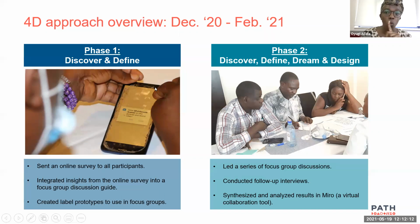This data was collected and processed using the Miro platform. And basically, Miro is a virtual collaboration tool, which I would call just a big whiteboard that is accessible online and can be accessed by multiple teams from different places in the world.